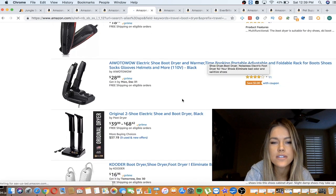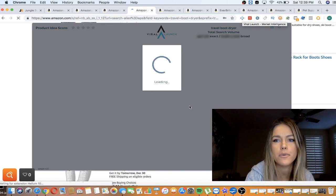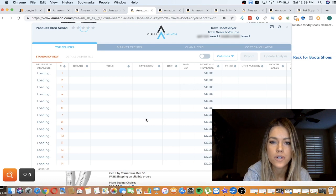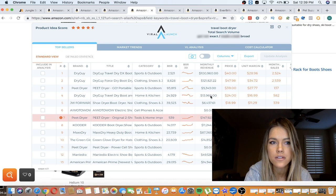So looks interesting. Let's pull up the extension. Some people have crazy reviews for this. I don't even know how this would function. Maybe you charge it before you leave and then you use it later when it's fully charged. But oh my gosh, how people are selling this for 100K a month. Dry Guy seems to be quite good, taking up a lot of the market share over here. That's something you want to also watch out for.